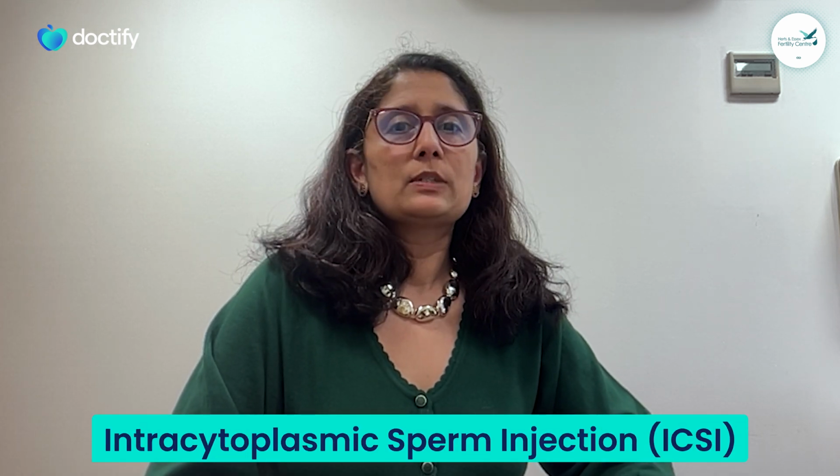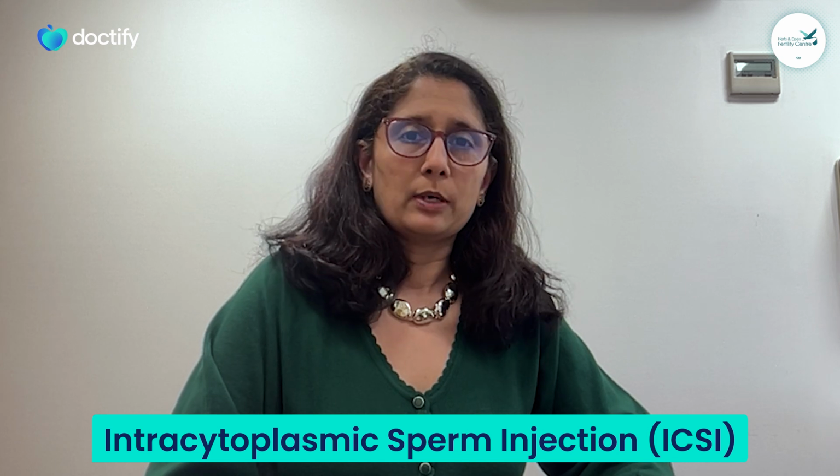The next treatment option is ICSI, which stands for Intracytoplasmic Sperm Injection. It is pretty similar to IVF with one big difference, and the difference here is in IVF we allow a sperm to swim up to the egg and fertilize it on its own. In ICSI, what happens is the embryologist looks for the best, the most motile sperm under the microscope and injects each egg with a sperm.